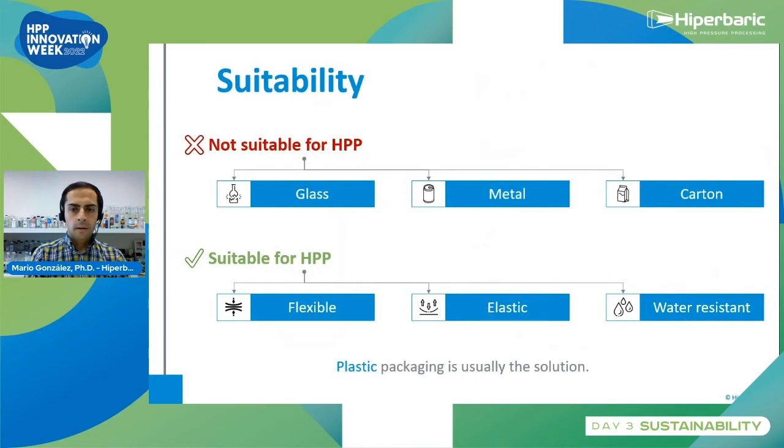Regarding suitability, well, you know already HPP. The process applies pressure in the final package. So this means that the materials not suitable for the process are glass, metal, and carton. Glass is very rigid and it will break in the machine if we place it inside. Metal is somehow flexible, but it's not elastic. So once we change the shape of a metal can, for instance, it will not recover the original shape. And carton, of course, is not waterproof, so it will be destroyed inside the machine in contact with water.